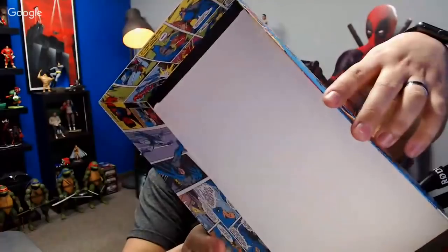Let's crack it open. That's the box. The box is beautiful. The box is really cool. I keep the boxes for all this Sideshow stuff, just in case I'm moving or I need to put them away for some reason. Look at this. Even the inside of the box has got pictures and panels galore. Dude, Sideshow does not skimp. Again, I'm not just saying it because we've been friends with them for a long time.